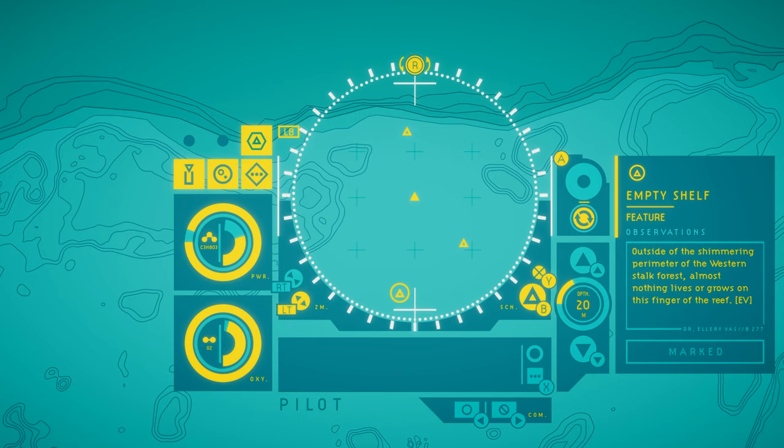Empty shelf, outside of the shimmering perimeter of the western stalk forest, almost nothing lives or grows on this finger of the reef.